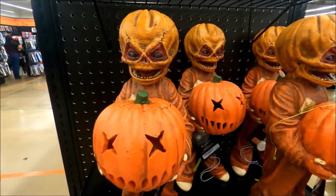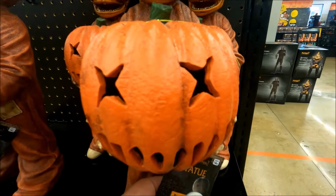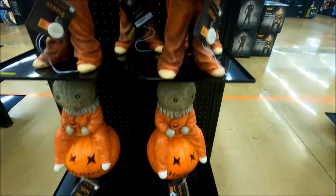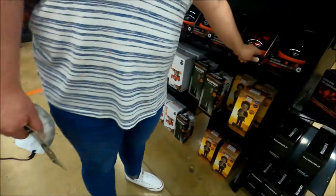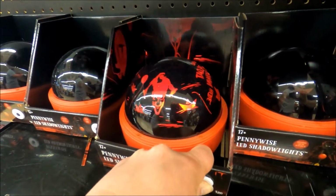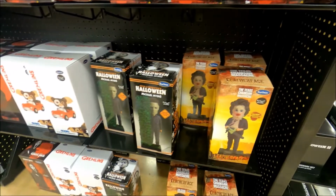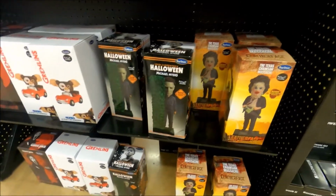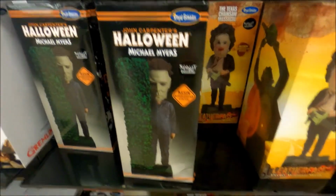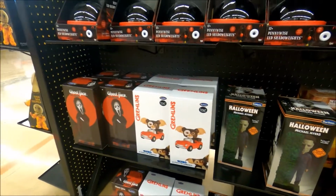I really like these guys here. This unmasked Sam statue was awesome. I probably should have pulled the trigger on that, but really cool. Also love this guy as well. They had different projections. I think they had trick-or-treat projectors, and then this one here was the It projector. Pretty cool. They also had a lot of different bobbleheads as well. Leatherface, Michael Myers behind the bushes, which was funny. Gremlins. I think they had Scream.